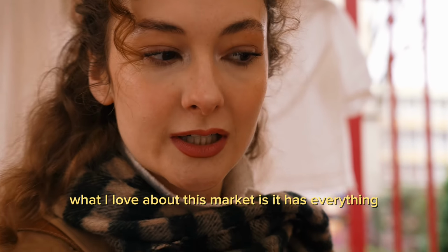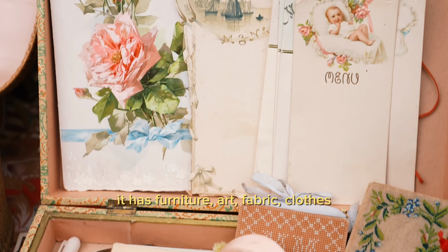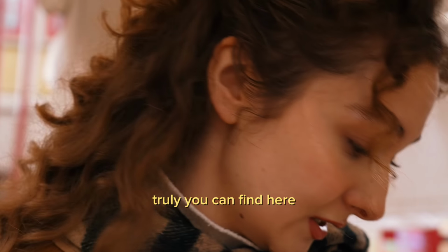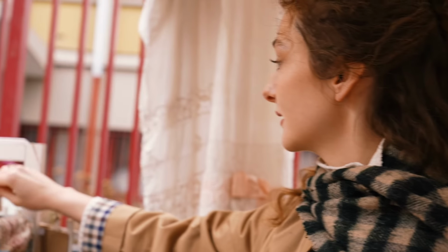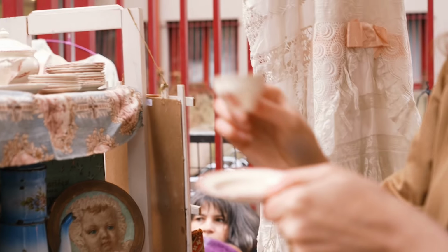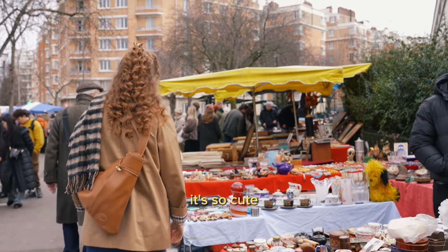What I love about this market is it has everything. It has furniture, art, fabric, clothes, tools, anything and everything truly you can find here. I love this place because it's just so cute. It's a tiny little teacup set. It's so cute.